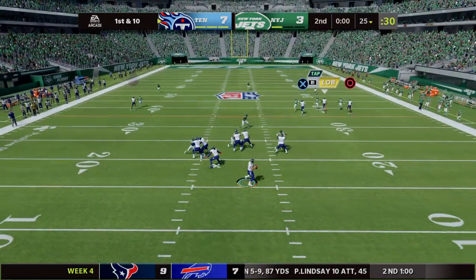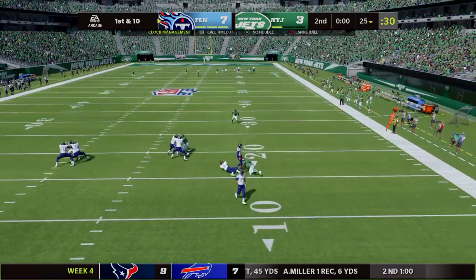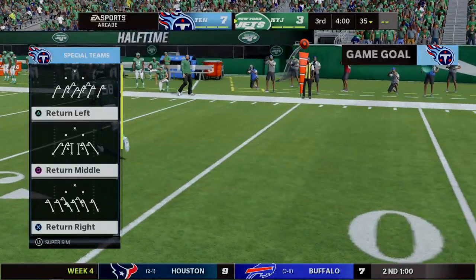The final shot before the break, Stafford. And he's going to go down. Couldn't get a throw off with the pressure. Maybe that was for the best, as that brings us to the end of this first half of play.